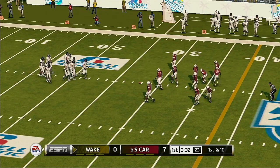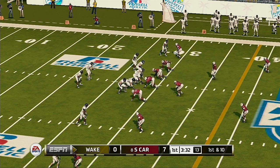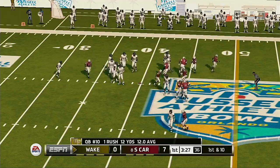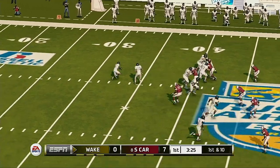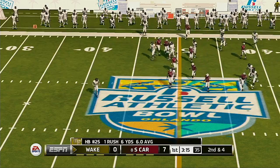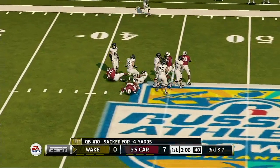So here comes the offense taking the field for the first time today. Here's an opening. He's taken down right around the 40. And he carries the ball for a nice gain. That's a gain of 6 on the play. That'll make it 2nd and 4. He's wrapped up for the sack.